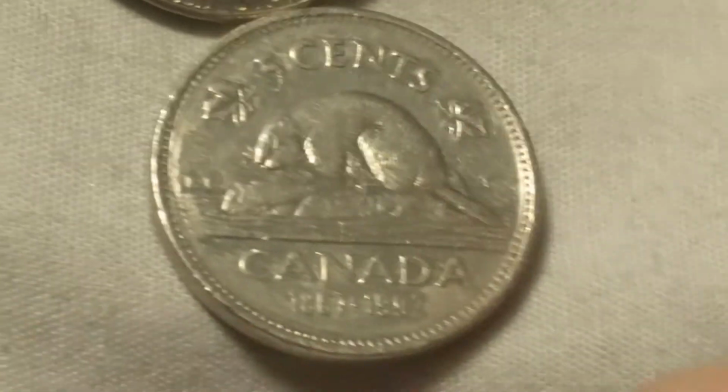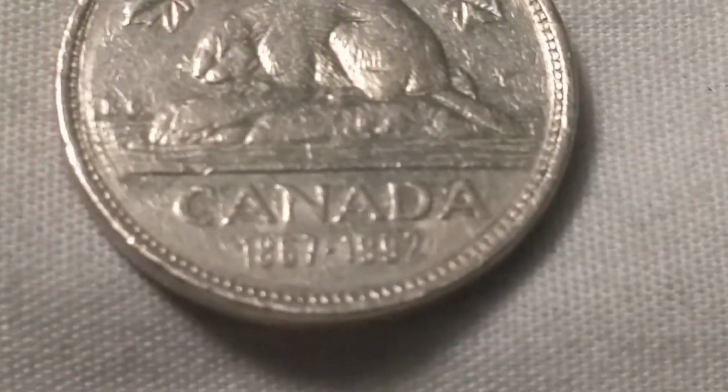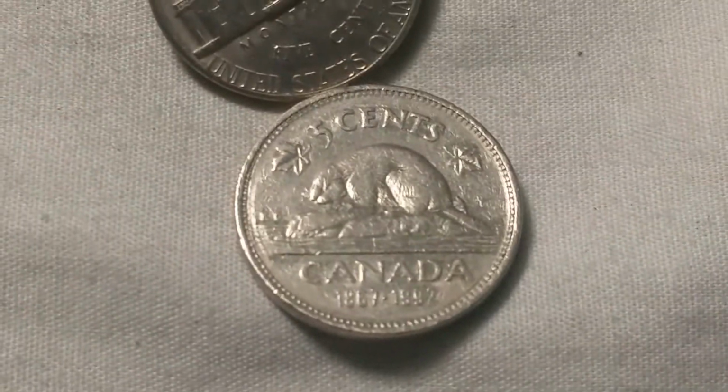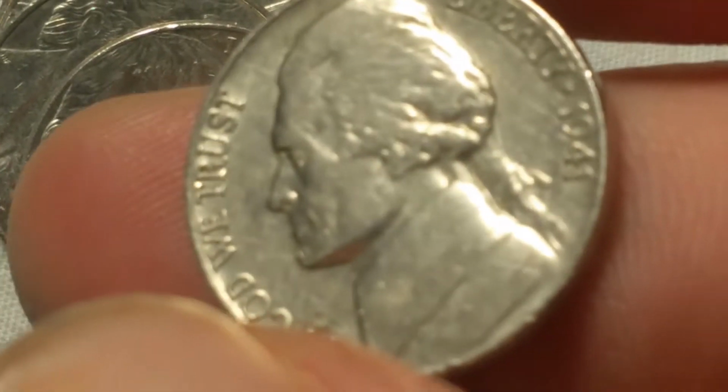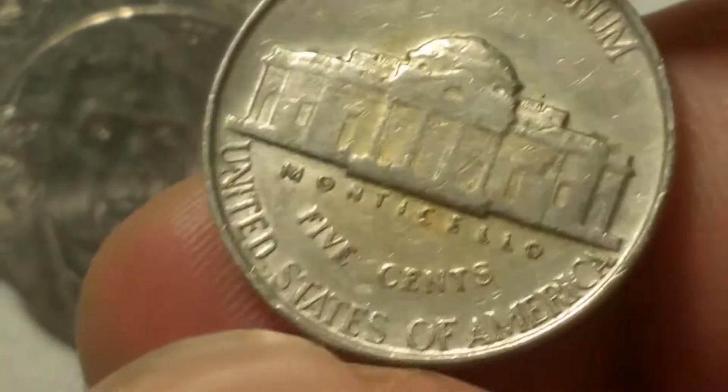Roll number 10, and we're going to have our second foreign in the box, and this one looks a little older than the first one, and it is a dual date 1867 1992. Foreign number 2. Roll number 11, and we've got another 40s nickel. This time it is a 1941 out of Philly.